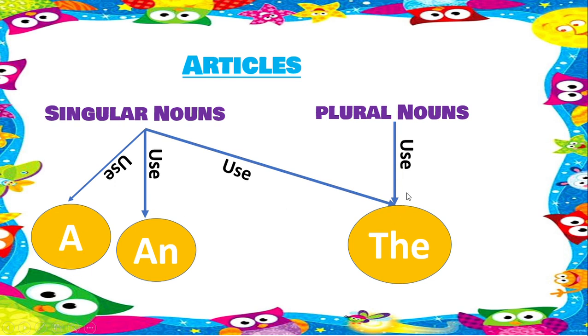A is for any singular noun that does not start with a vowel sound, a consonant sound. The is used for both plural and singular, and for nouns starting with any vowel or consonant sound. What is the difference between the and a and an? The is for something we know before. I saw the man in the garden. The man, so I know this man before. If I say I saw a man in the garden, it's any man, not a certain one. Okay, this is the difference between using the and a and an articles.